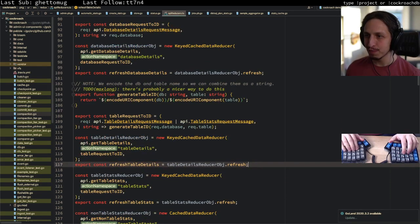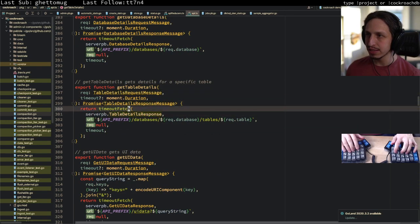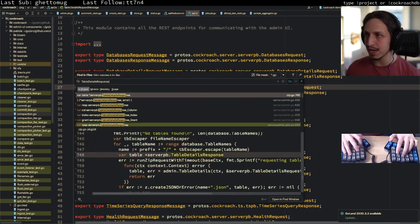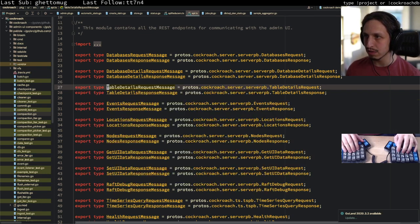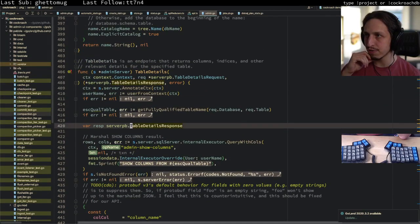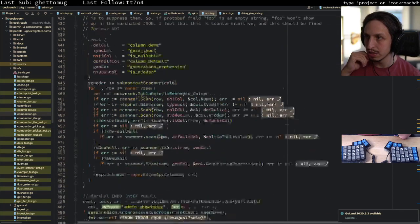Dive into TypeScript. We've done it before on the stream. It's gone okay. Get table details, request message. Okay, so that gets us to the bottom. Table details response is going to be the thing that actually comes back from our server. And if we go there, we're going to get table details, and this is what it was all coming from. Oh my gosh. Okay, what a long chain of events.